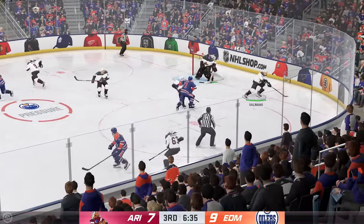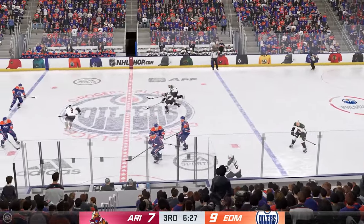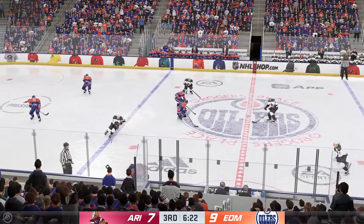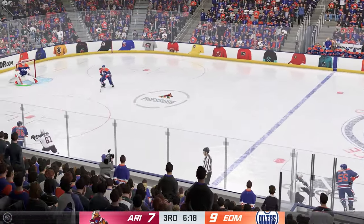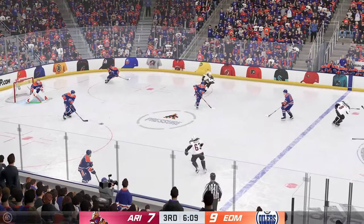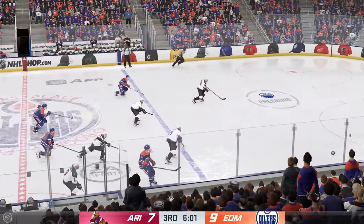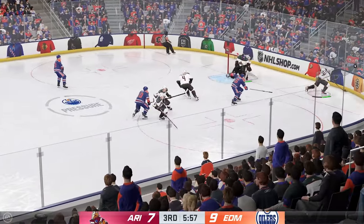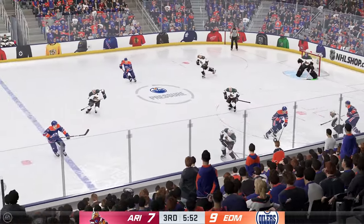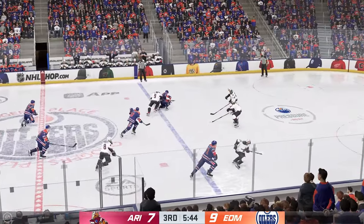Puck is dropped and he wins the draw here in the defensive zone. On the left side, he moves it up ahead. I don't think anybody was hanging onto the puck after that hit. Feeds the puck over to Kulak. Works it across to Ryan. Edmonton's got it in their own zone. Gets the puck in deep. The Coyotes gain possession along the wall. The Oilers get a hold of the puck.